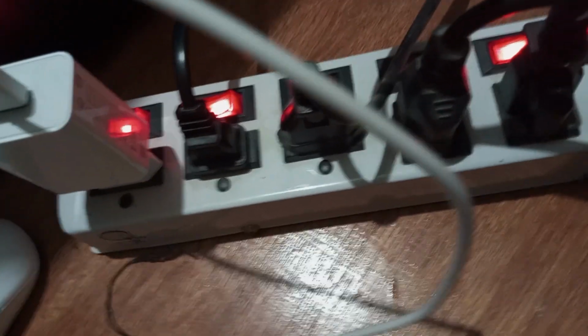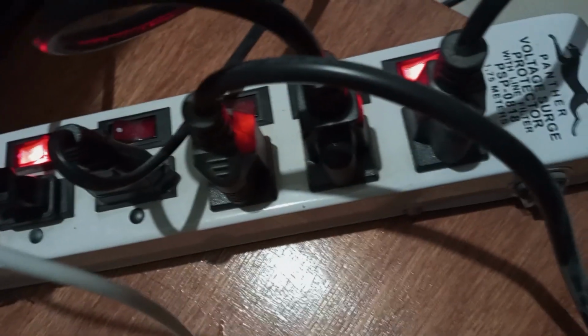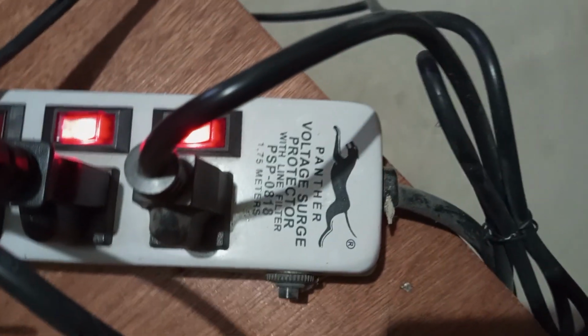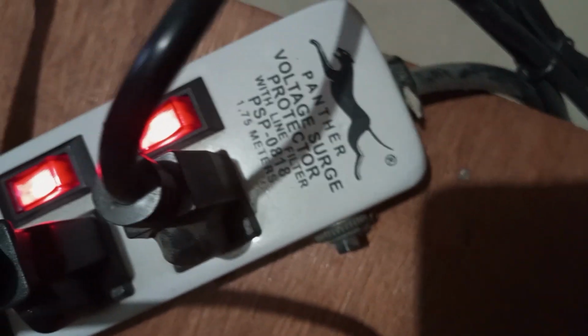Alright, and there are 6 neon switches to control the individual outlets of this extension, which is very easy and convenient for you. For example, you want to turn off a charger, so you just need to switch off the outlet individually. You don't need to unplug that charger from the outlet while the other outlets run. So it's very convenient for you to have a switch on your extension outlet.